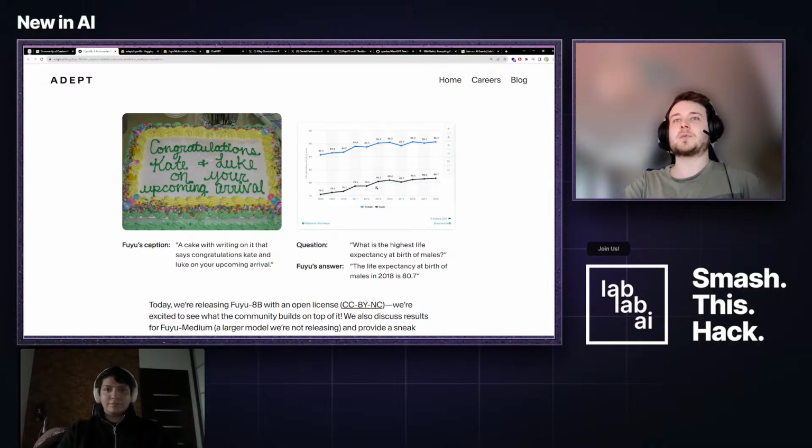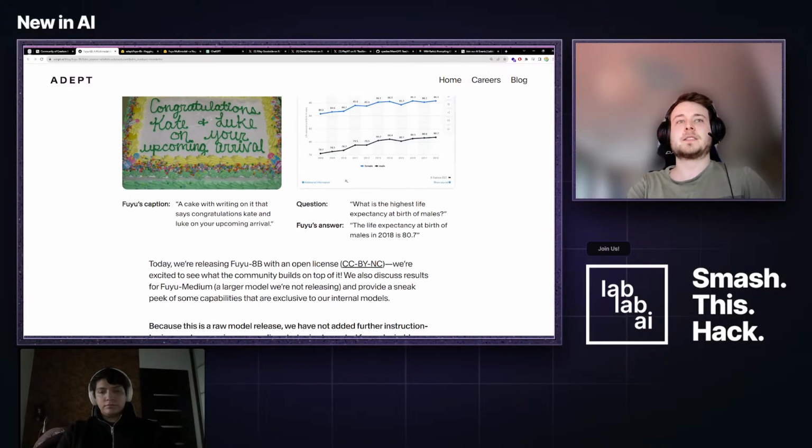On the right hand side, we have this kind of graph, life expectancy in years. The question is, what is the highest life expectancy at birth of males? And the model answers that the life expectancy at birth of males in 2018 is 80.7 years. Very impressive for such a small model. I tried some of these statistics already myself, and I assume this is a cherry-picked example because for me it didn't perform so well. But we will also check this out in the demo in a second.